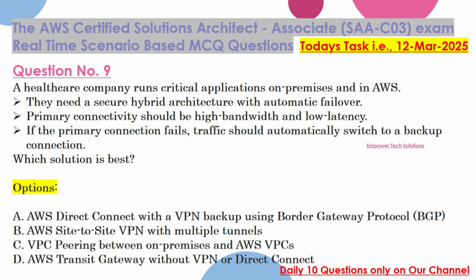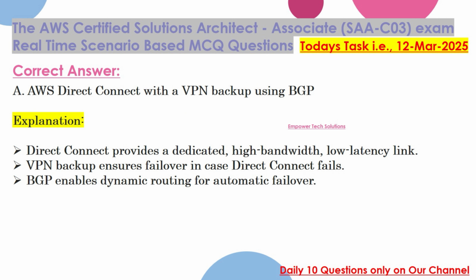Which solution is best? Options: A. AWS Direct Connect with a VPN backup using Border Gateway Protocol, BGP. B. AWS Site-to-Site VPN with multiple tunnels. C. VPC peering between on-premises and AWS VPCs. D. AWS Transit Gateway without VPN or Direct Connect. Correct answer: A. AWS Direct Connect with a VPN backup using BGP.